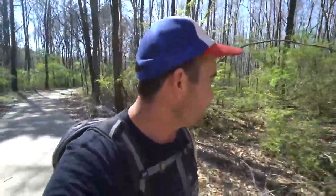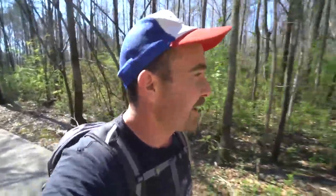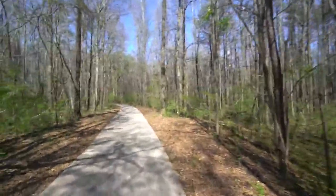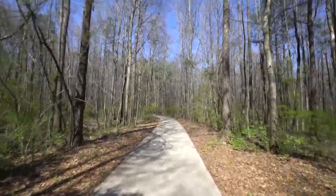So you're supposed to find some of the art, and I'm not really sure where to be looking here because it's a bunch of trees, but someone said there's a sign for it once you get further along.